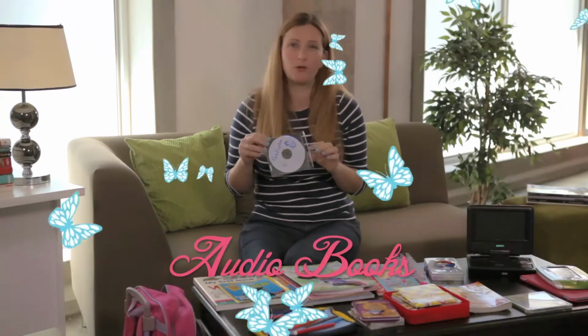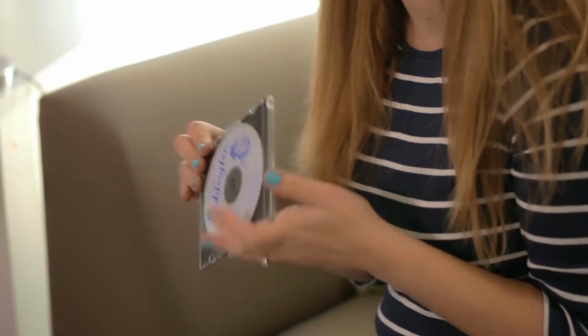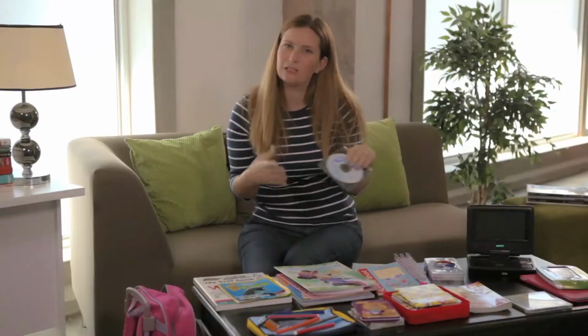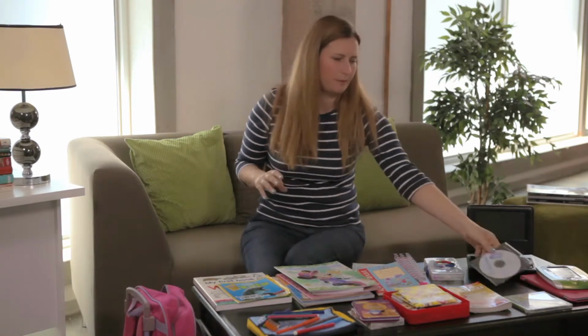And then audiobooks are a really lovely way to keep kids entertained. We love Paddington. It's something that we can all listen to. We've got the book that goes along with the CD, so you can pack that with you. Otherwise, you can just pack the CD, and it's not a problem.